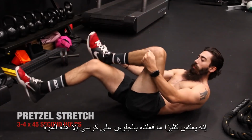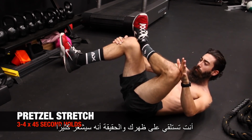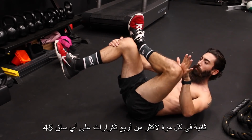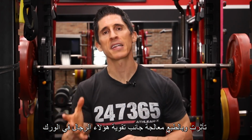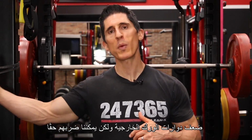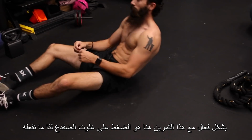And it mirrors very much what we did sitting in a chair, except this time you're laying on your back. The fact is, it's going to feel very much the same as it did when sitting, and it gives you an opportunity to work on this 45 seconds at a time over 4 reps on whatever legs are affected. And of course, to address the strengthening side of this, guys, the hip internal rotation tightness is going to likely lead to a chronic weakness of the hip external rotators. But we can hit them really, really effectively with this exercise here.